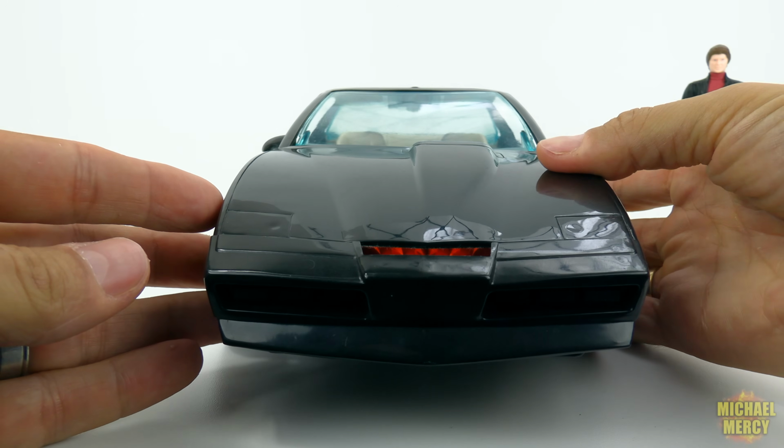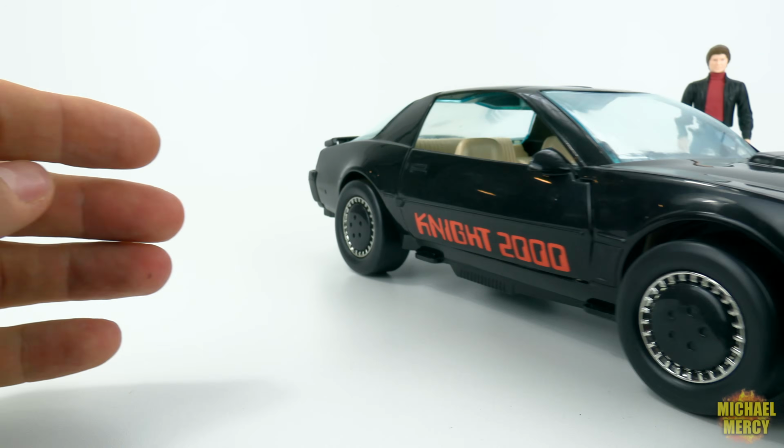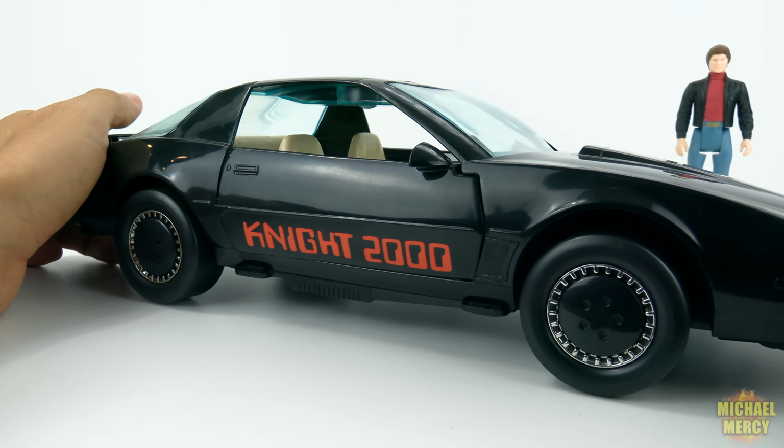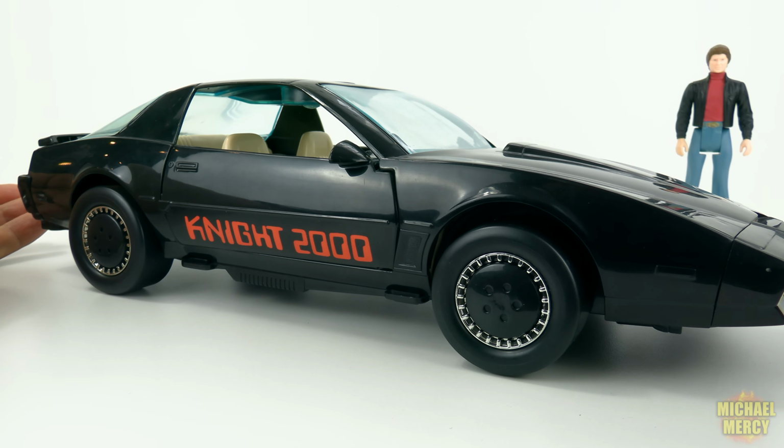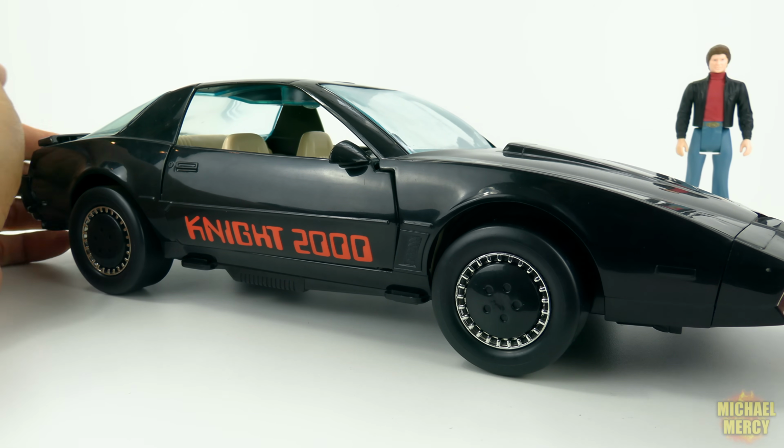Cool. You get that grinding sound, which kind of takes away from the KITT speech. It's okay, though. It kind of sounds like a car motor.